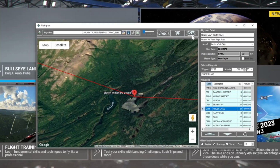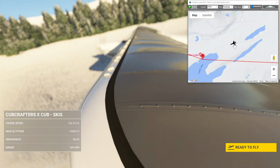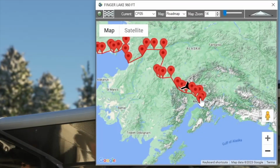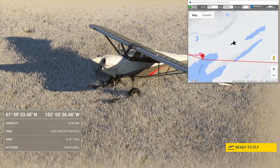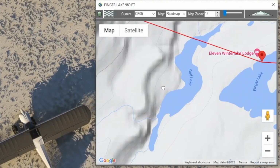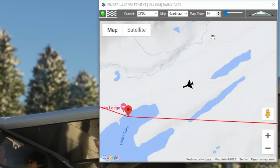So let's go ahead and load it. If you didn't see the previous video, we landed here at Finger Lake on our skis, and I saved my spawn position here instead of all the way back at Anchorage. So I'm just picking up where I left off. And as I mentioned, I'm going to try to follow the mushers' path. It should be right up through here. I think maybe they come up this ravine and then they follow this ridge line. So let's see if we can spot the trail.